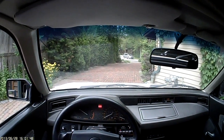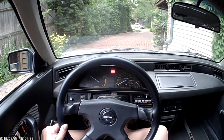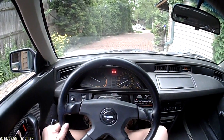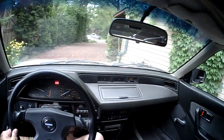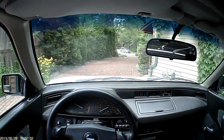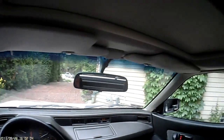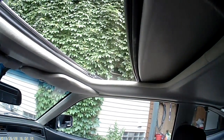starts right up. So you see the temperature is cold, it idles at about 2000 until she warms up a little bit. It's a hot day today. You can hear the aftermarket exhaust that was on there when I bought it. We'll open up the sunroof. It goes up one notch for vent and then fully opens.